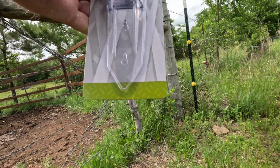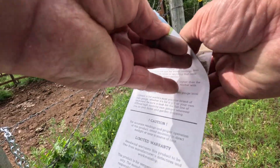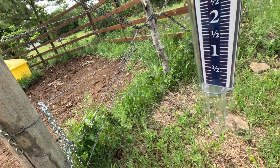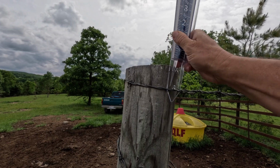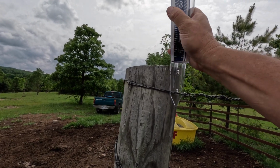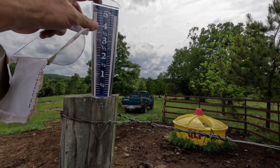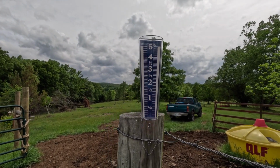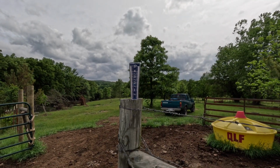Rain's doing out here, so I bought this. So let me see if I can get this out. Here's the gate. I bet this will work, if I can get that to catch right there. Yeah, buddy. That's sturdy. That'll work. So hopefully that'll tell us how much rain we're getting over here on the farm now.